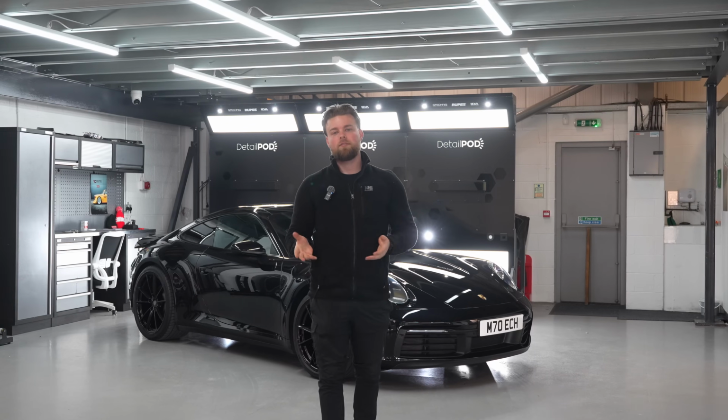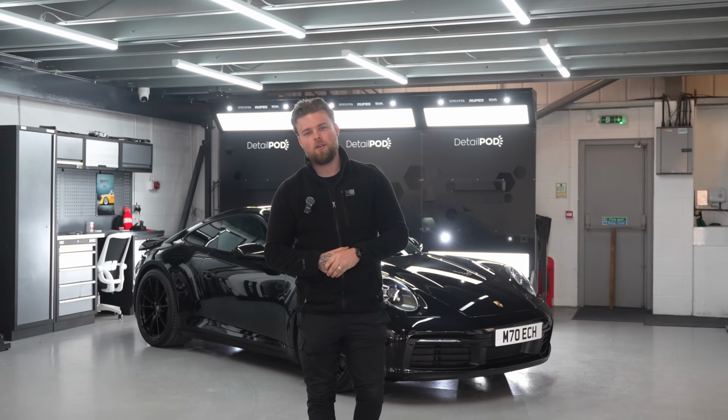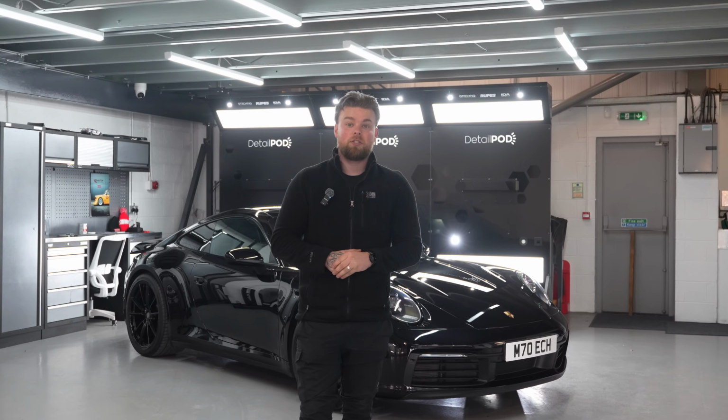So behind me we have the finished article of the Porsche 992 Carrera S, and it looks amazing. It's gone from being quite swirly and quite damaged in certain areas to high gloss and a swirl-free finish. Now this car is, again, not in its final form. I believe we do have some parts coming onto the car soon, so stay tuned for that. But I'll run you through real quick what we've done to the car.